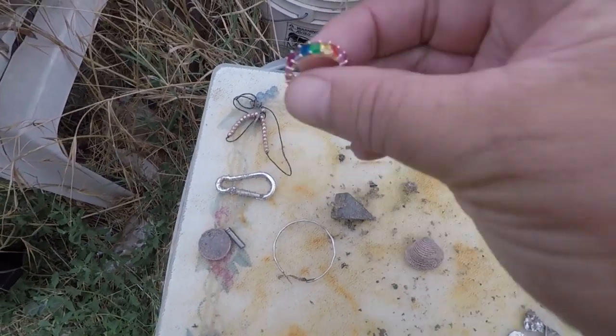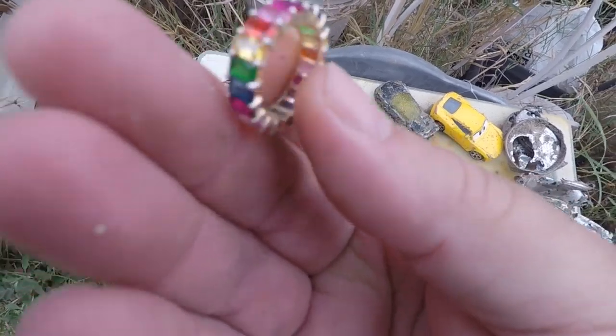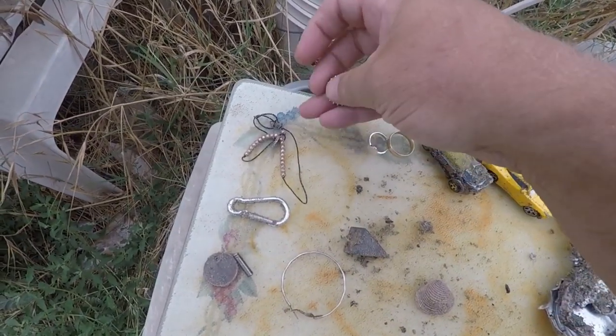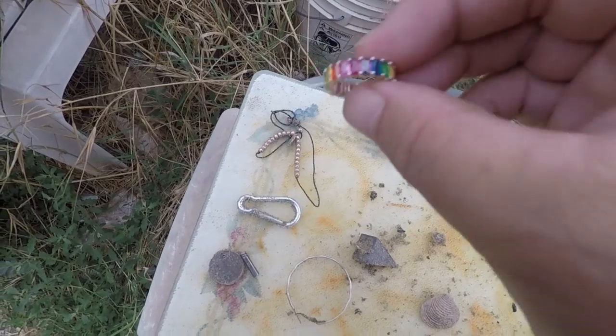We got this ring here. Beautiful little ring. I really like it. I mean, it's a junker, but hey. It's a nice junker. Really nice. What if those were all real gemstones? That would be so cool. So many different colors.